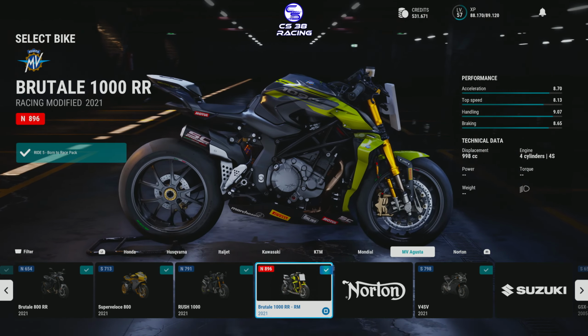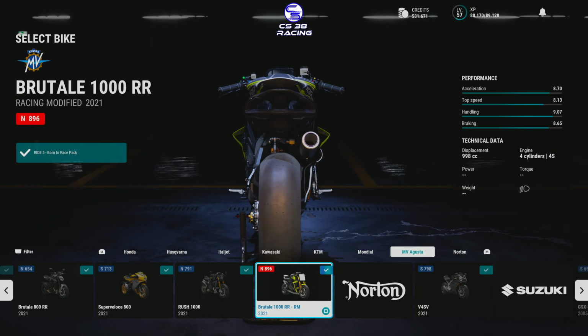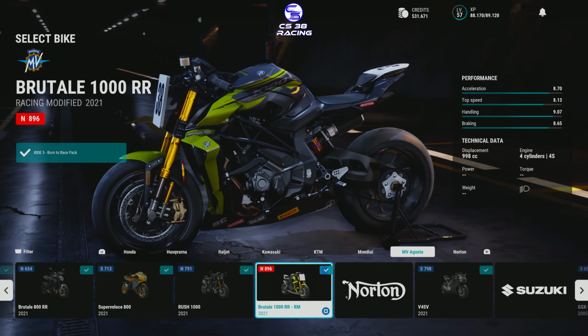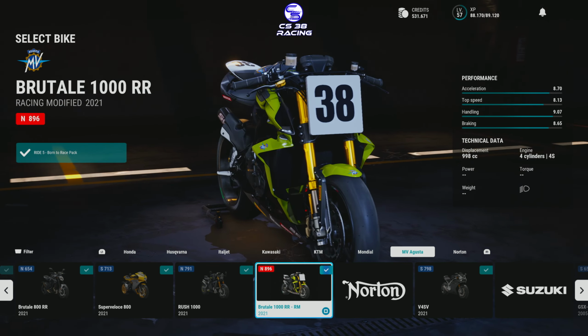Now this is a pretty mean looking thing. I mean, we've got the SC pipe there sticking out, nice and juicy sound should be coming from that. Then we've got this beautifully detailed bike with the fluoro yellow. We've even got the winglets here on the naked bike, so that's pretty interesting as well. Let's take a bit of a walk around with that one.